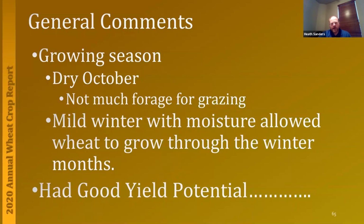This wheat that I have looked at had extremely good yield potential. And I'll put had there, given the freeze event, and also some of the hailstorms and things that we've been receiving. And we're going to talk just a little bit more about that. Go ahead.